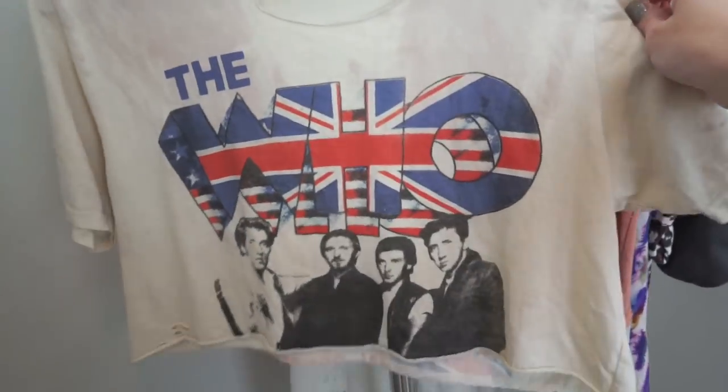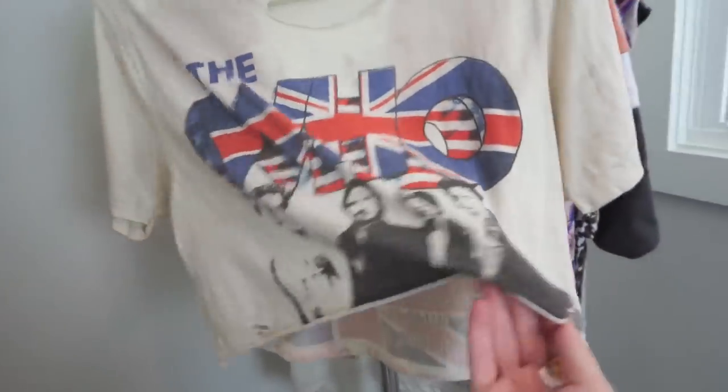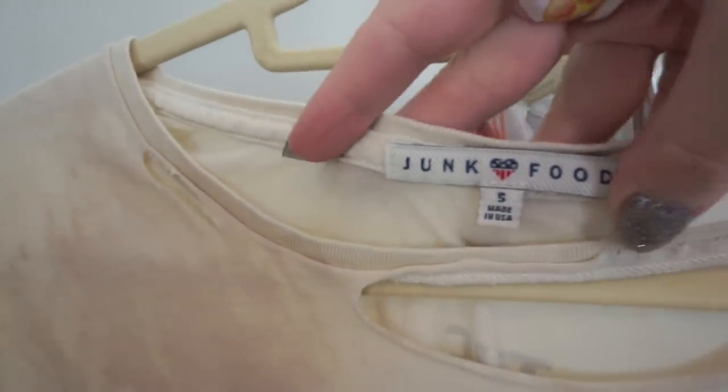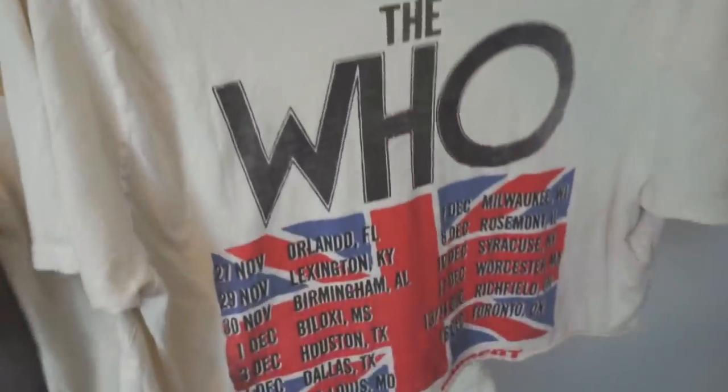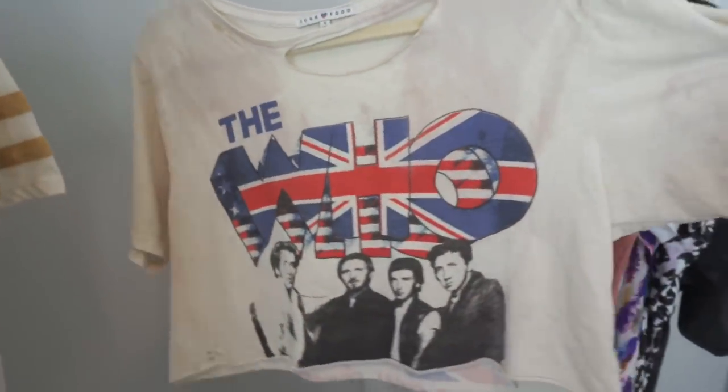Okay, The Who, which is a fun band tee. It's got cutouts, it's distressed, and it's super cropped, so it's kind of cut off on purpose, and it is by Junk Food, and the back actually has tour dates on it, and I'll probably list this one at $40. I haven't ever seen one like this before, so I'm gonna list that one a little higher.